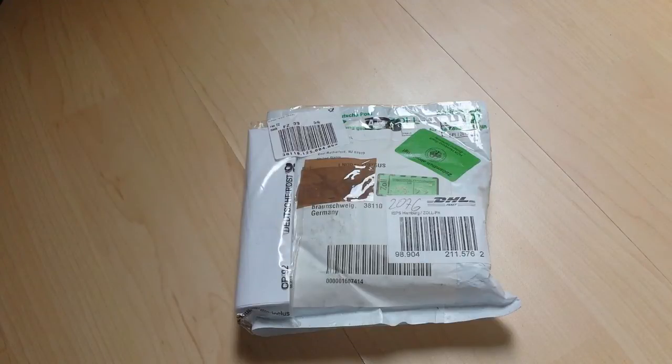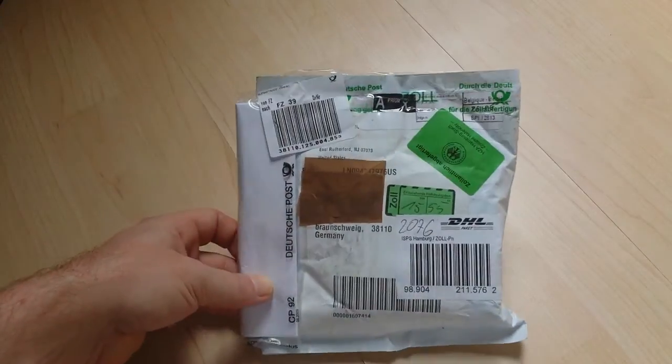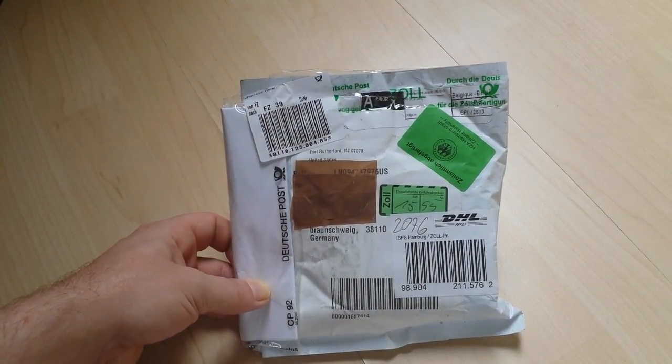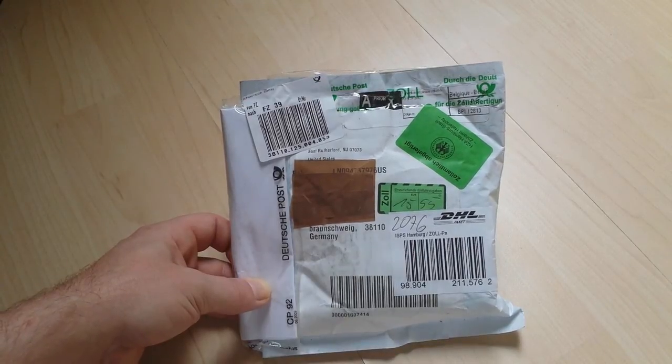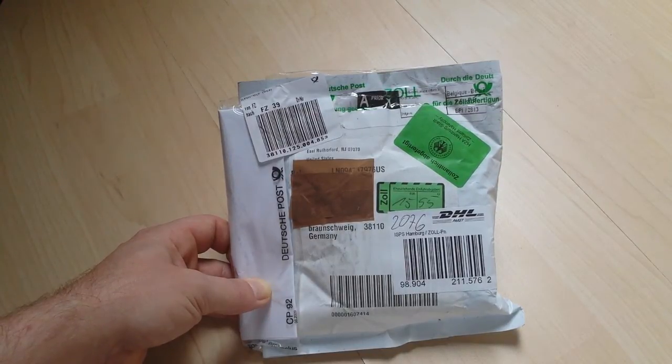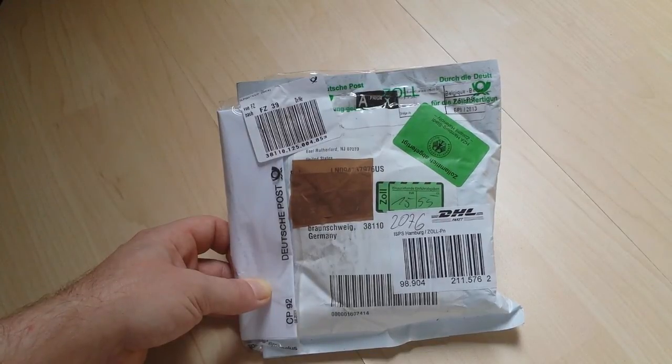Hi there. Today is very special for me. I waited 6 weeks for that. A Zippo, and for me a special one, because that will be my new everyday use Zippo. It took ages from the USA to Germany, 6 weeks.